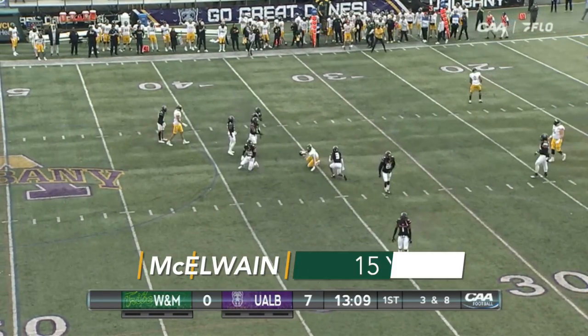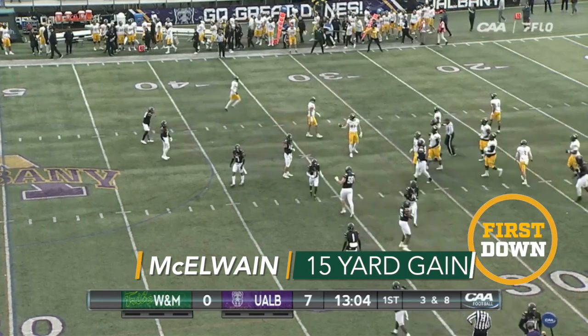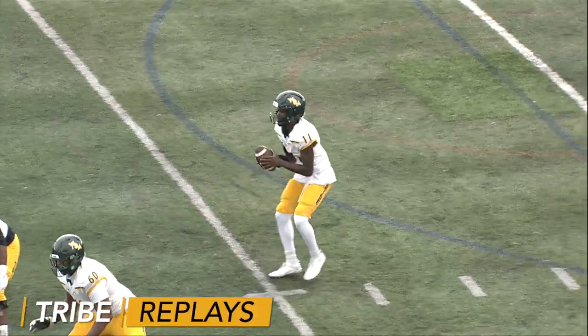Mr. Official, move those chains. Sean McElwain, who has come to the forefront in the last couple of weeks, makes a nice catch over the middle. And it's first and 10. That is a Computer Concepts first down for William & Mary.